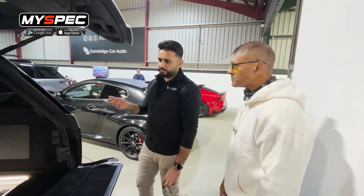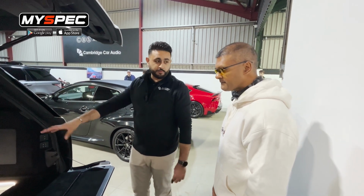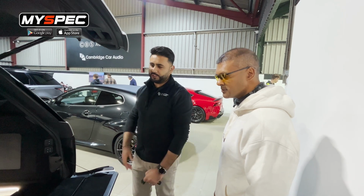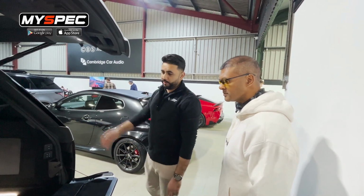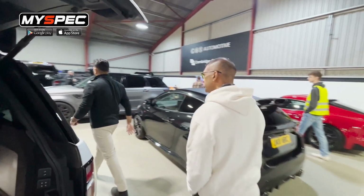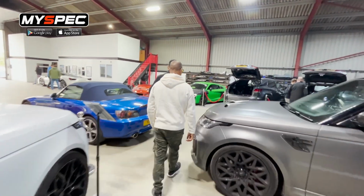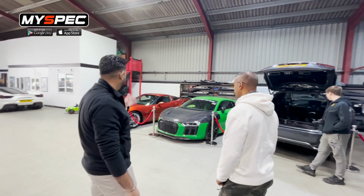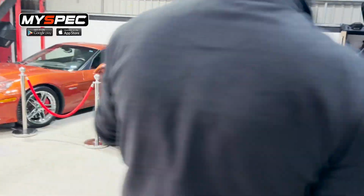But there's lots of different systems we do. So if people are conscious of weight, in the performance car market, we don't have room to fit all this anyway. So we do low profile, we do smaller stuff that still sounds incredible but doesn't take up the room, and it keeps weight down. Of course. So we've got a couple of cars over here that are fully stripped down. We do a mixture of all sorts, like the Corvette, for example, that's just been in for a conversion to UK spec for MOT purposes.